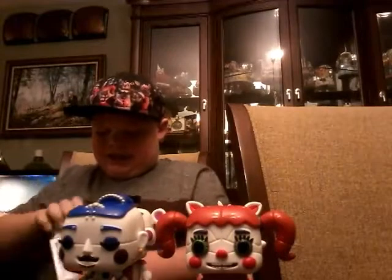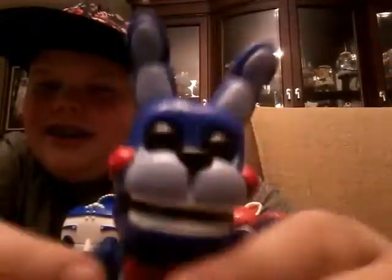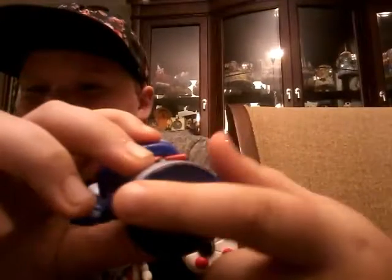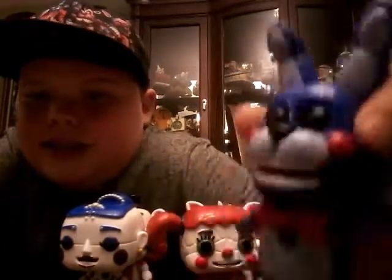The last one, let's open Bonbon. Now most of these guys don't have display stands. It's pretty cool. Oh my god, Bonbon. I just love this Bonbon.